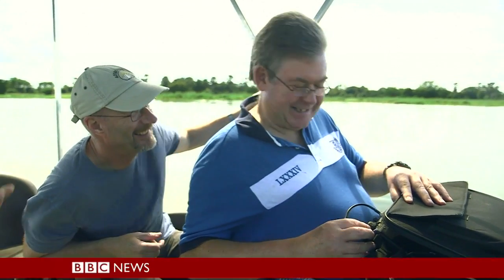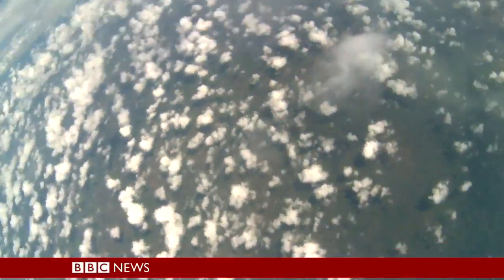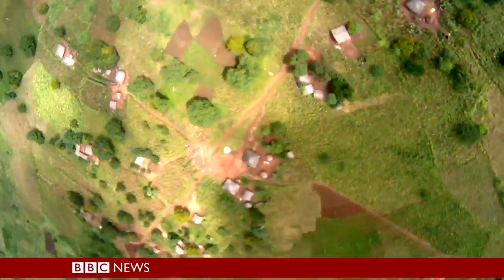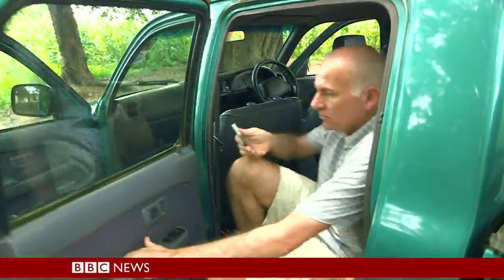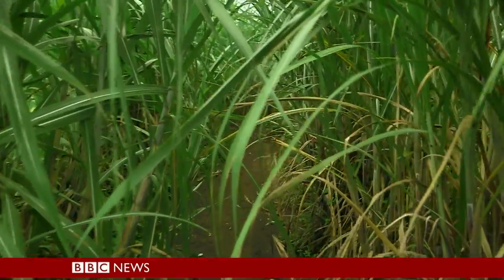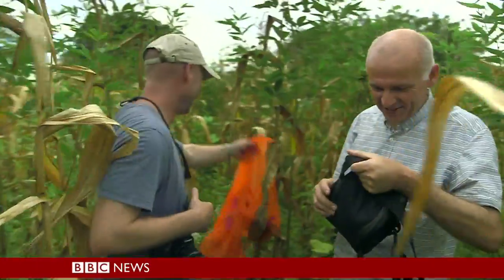Hey! 17.4 kilometres. It's at 1 kilometre high. About half a mile that way. There it is, in the main. There it is. That is totally amazing.